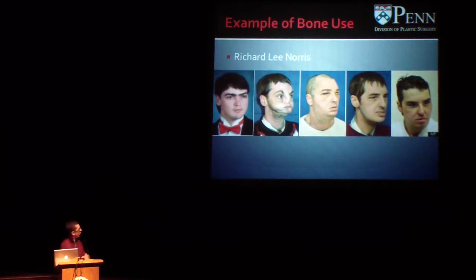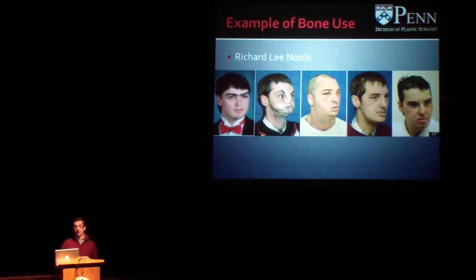But the point is that, as you can see, you can imagine how much bone, the face and the underlying bone structure was taken from a boy that died in a car accident, actually. Richard Lee Norris got really lucky. He found a donor who matched him perfectly with size, shape, amount of bone structure. The other patients that you saw on the slide before, and most patients, aren't this lucky.